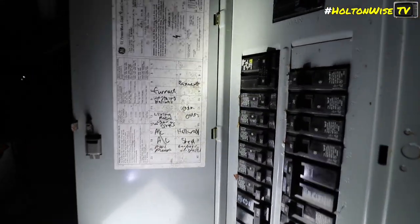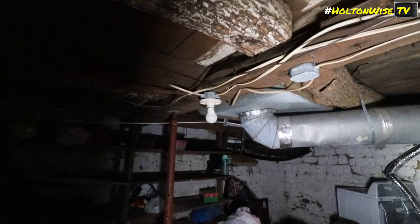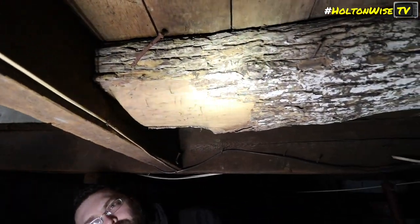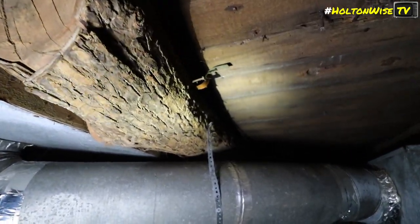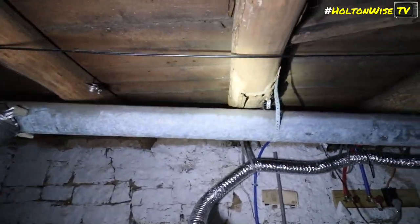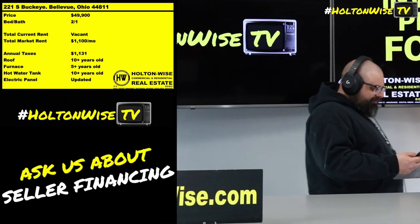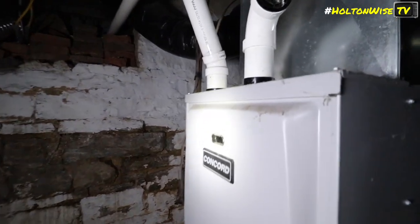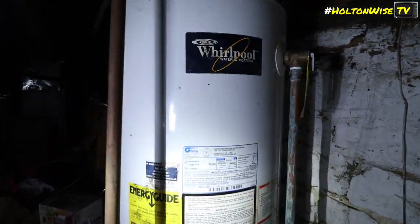And as far as the mechanicals go, they're all pretty new, right? Pretty new, especially considering the house itself is not that new because, like, you know, it's being held up by, like, a freaking tree. There is actually a tree holding up part of this house. But, you know, that log cabin look is pretty popular out there in Bellevue. But other than that, though, right, your roof is around 10 years old. Furnace, about 5. Hot water tank probably needs a little love, okay? That's about 10 years old.